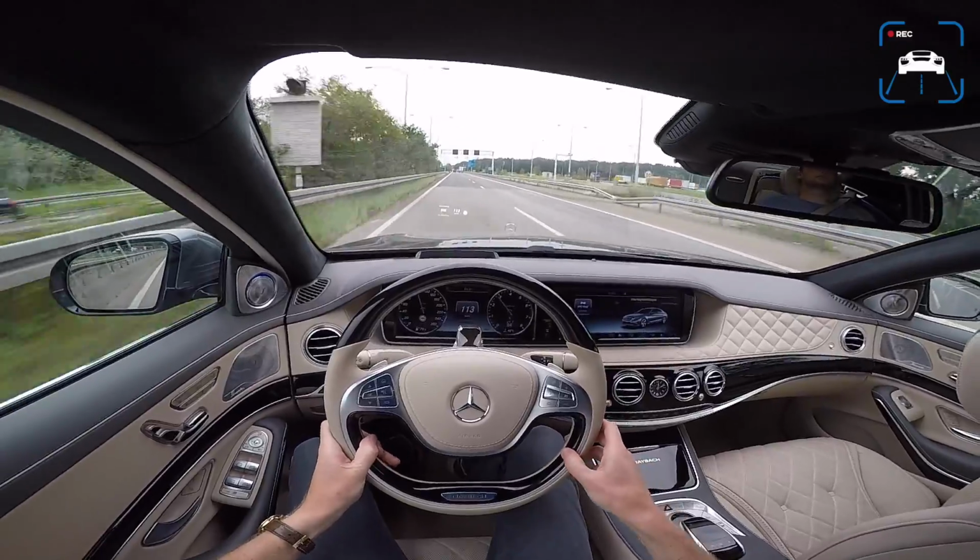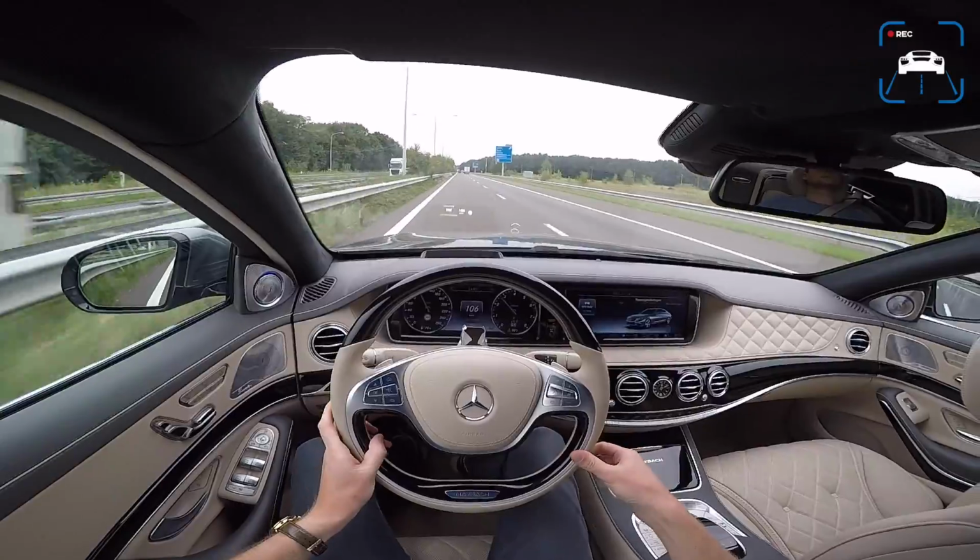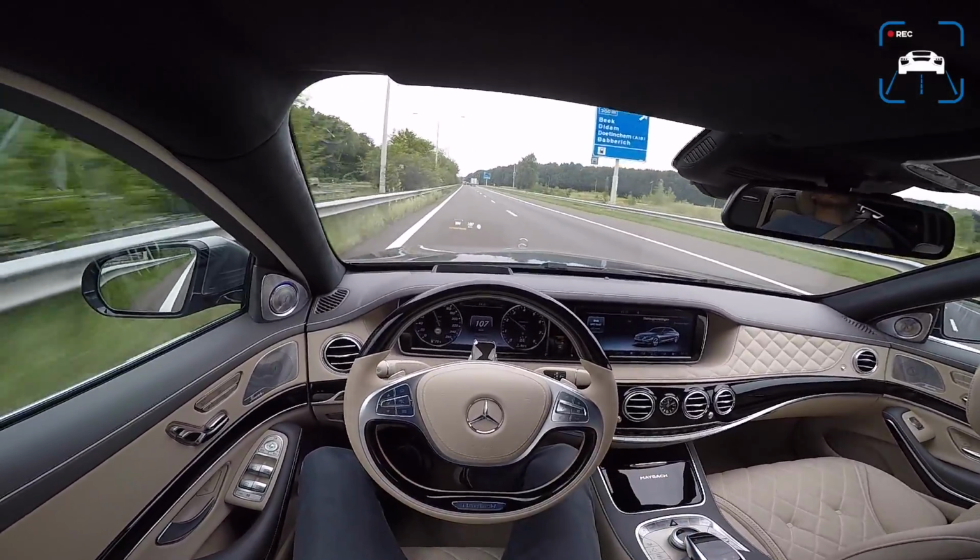So we are leaving Germany right now. This is the Netherlands, so we have to be very good and drive 100 here. So I'm going to end it here.